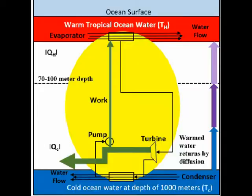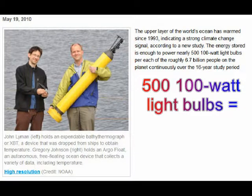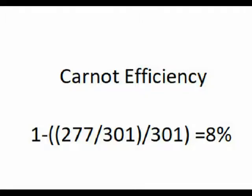In this way, the rate at which the overall heat content of the oceans and the atmosphere equilibrate can be governed. The logical question then is, how much productive energy can be derived from 335 terawatts of accumulating heat, bearing in mind the pace of warming is increasing and is not likely to be reined in in the immediate future? Working from a surface temperature of 28 degrees Celsius and 4 degrees in the deep, the theoretical Carnot efficiency is 8%.